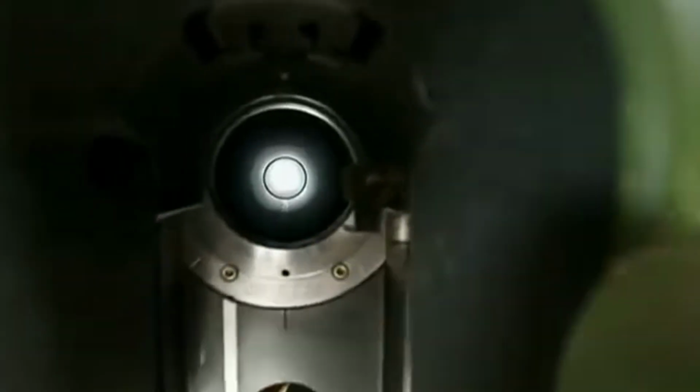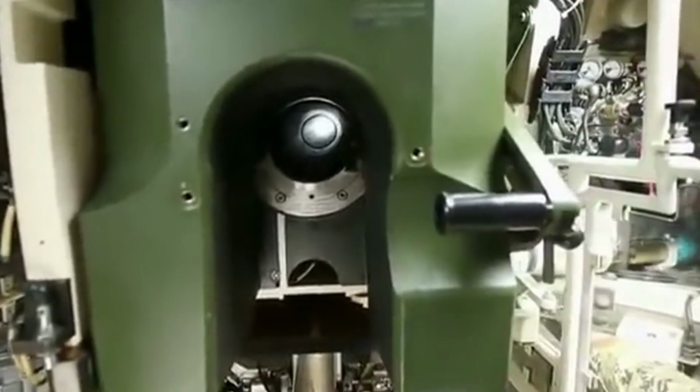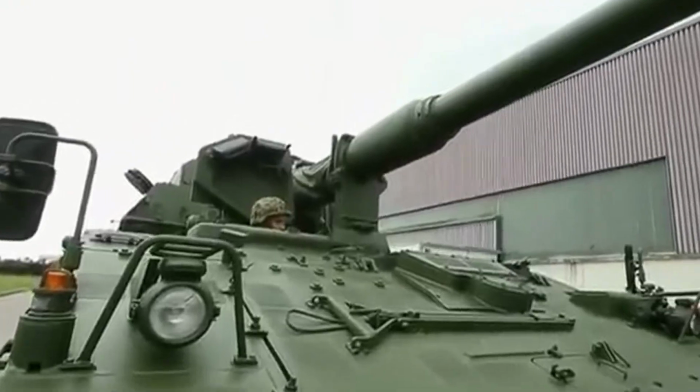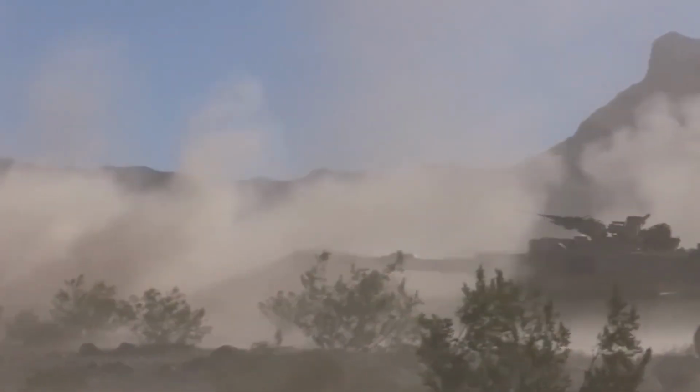The PZH-2000 is also outstanding in terms of protection. The hull and turret feature steel armor, and the vehicle's most critical areas are covered with reactive armor on top so that it can defend against serious threats such as a tank strike.